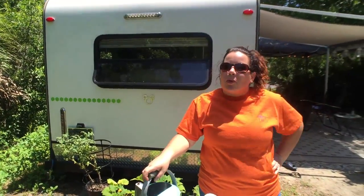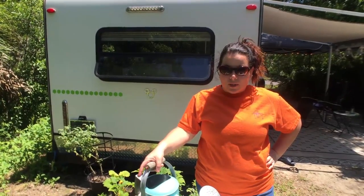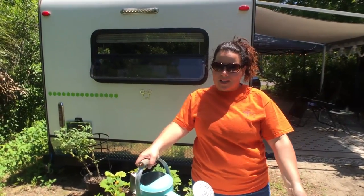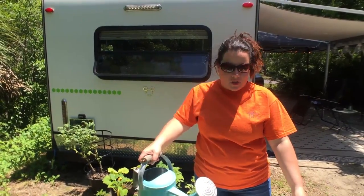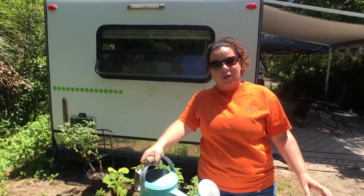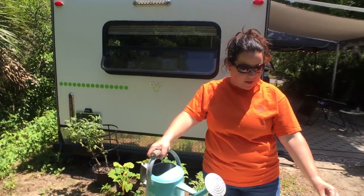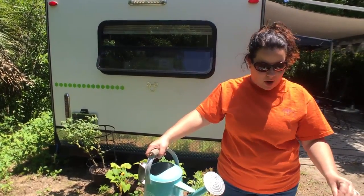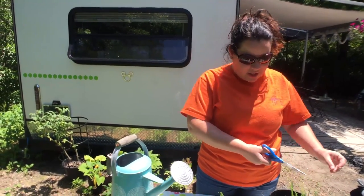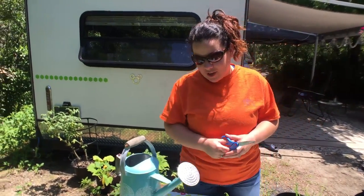Because I never know where we're going to be, we're always traveling, I make sure that all of my vegetables are in pots and containers that I can take with me. I know it seems like a lot, and it is a bit to load into the camper and unload, but I love it, and it's something that I enjoy. I enjoy coming out every morning and watering my garden, coming out and pruning it, making sure that if there are any dead leaves or anything that needs to be taken off, I do that.